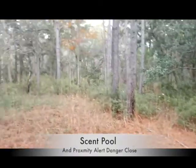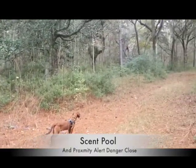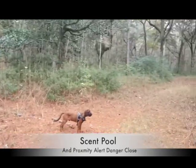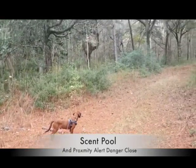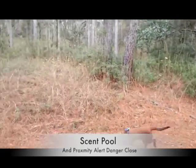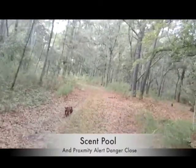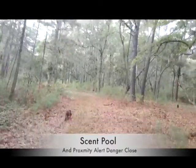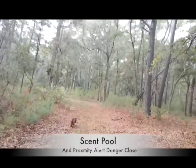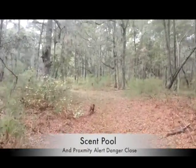Unfortunately, this is also where a lot of trailing dog handlers will either push their dogs right off the trail or lose the trail because they misunderstand this body language. They think it might be a distraction, or the dog lost it, or the dog's on to something else. What this is, my friends, is a proximity alert in a big scent pool. It takes time to work this out. I mean, look at this. This is almost a couple minutes. One small turn.